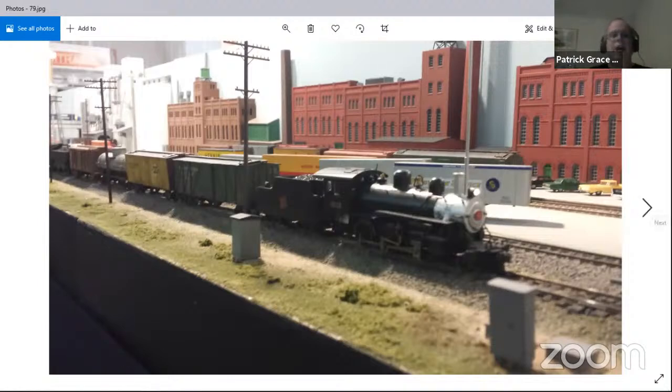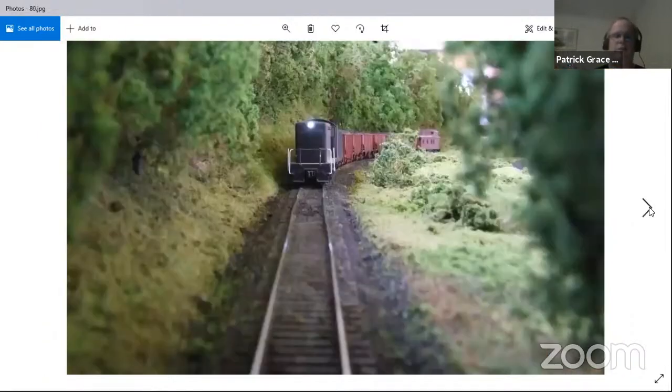Yeah, sorry. You can change it by changing the buildings and taking out certain modules and putting in other ones. It can be run as a transition era layout. And this was a photograph of it at Spalding where we were asked to do that.